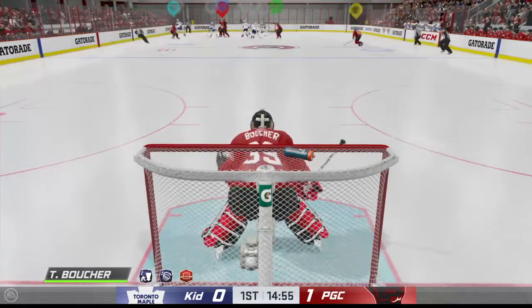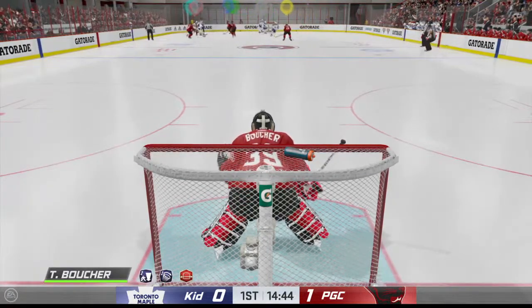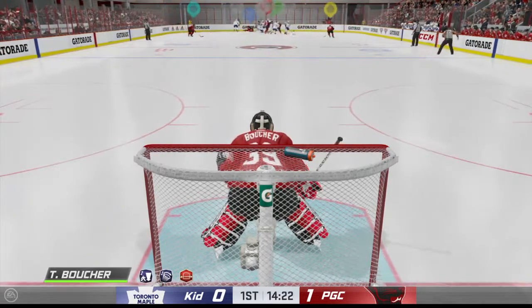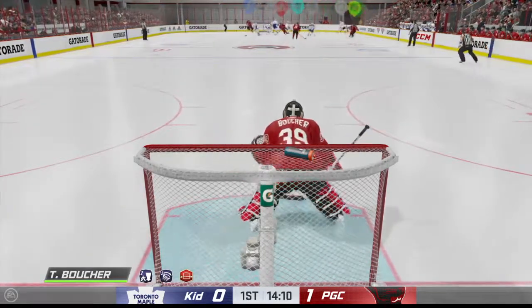Nice puck, Joe. Takes the puck at the point. Yeah, looking to make something happen along the boards. Rocks him on the play. The Aces look to start the transition game.